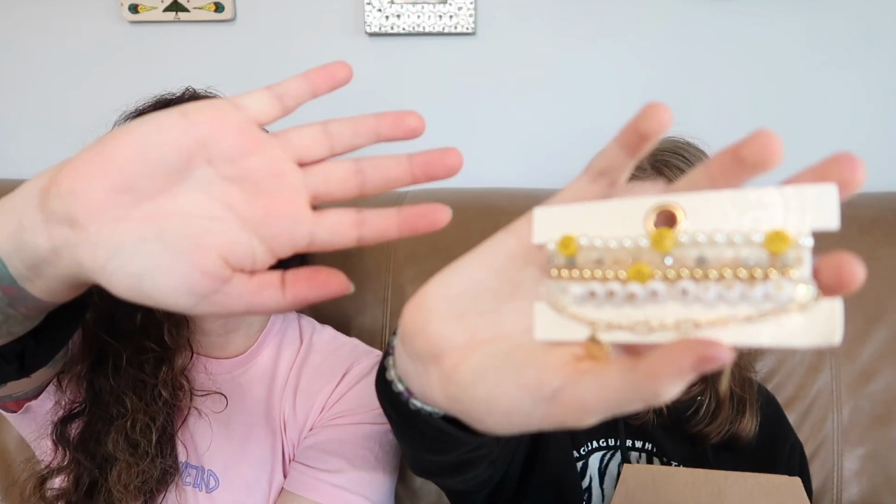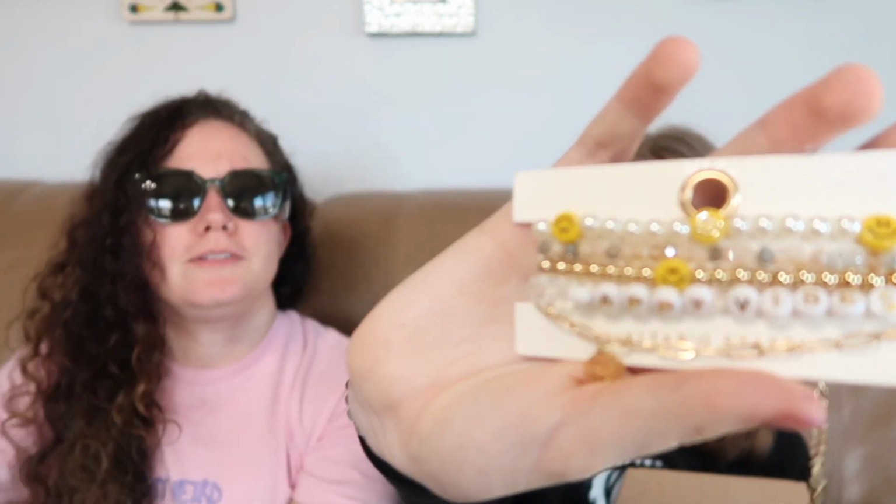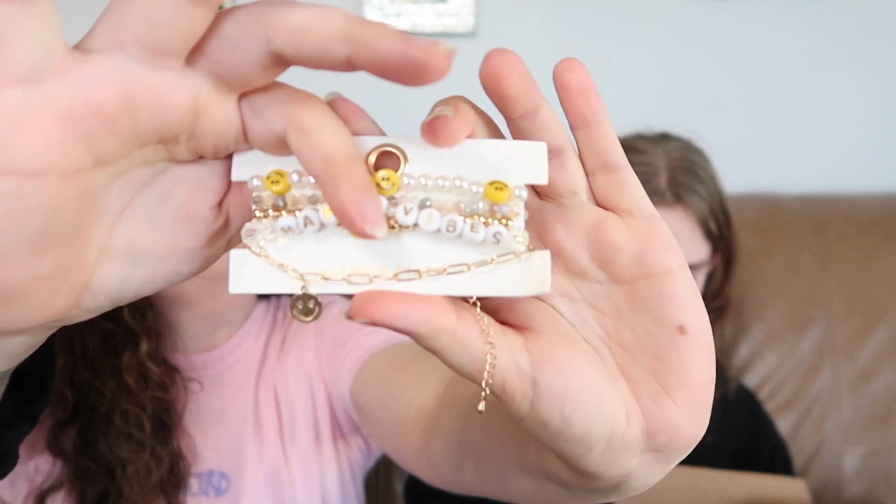Bracelets. Those are cute. They say happy vibes, and they have smiley faces on them. If you like gold jewelry, those would be cute for you, I think. All right, where are they from? I think the brand's on the front. They were $24.95. Altered State. I have sold a couple clothing pieces from Altered State before.